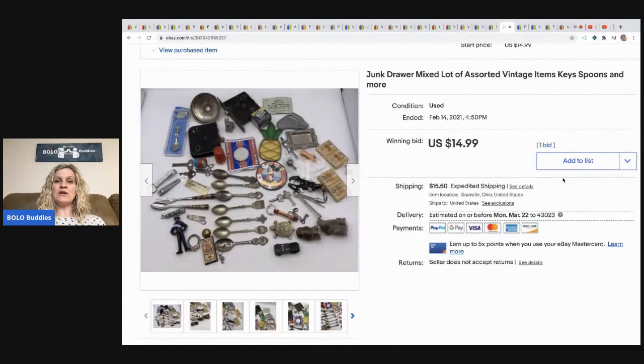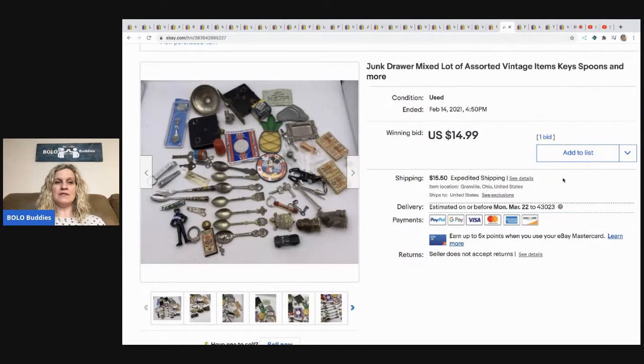The next item I sold is this junk drawer lot. This is from items from a garage sale. I listed a bunch of stuff that I got at the same sale. These items, I just could not make myself list them separately. So I lotted them up and I sold that for $14.99 and the buyer paid the shipping. The buyer was all in for $32.70.